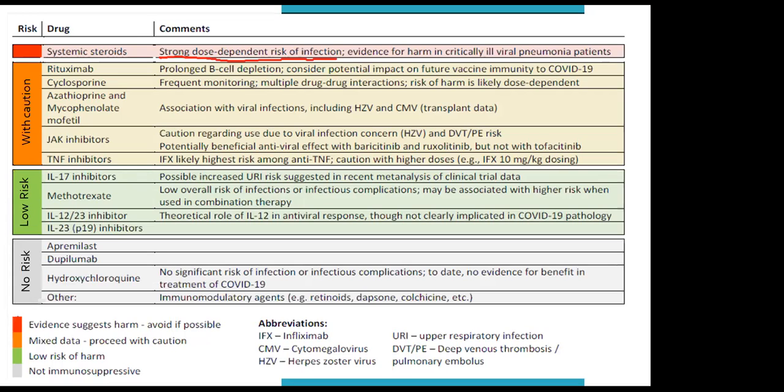Cyclosporin requires frequent monitoring. Multiple drug-drug interactions are another factor, and the risk of harm is dose dependent. Then azathioprine and MMF have been studied in detail in transplant patients, and the transplant data say that they are more associated with viral infections like HSV and CMV. JAK inhibitors again should be used with caution because they also pose the concern of viral infections like HSV, and deep vein thrombosis and pulmonary embolism risk is there. And among the TNF alpha inhibitors, infliximab has the highest risk of these problems, so caution with higher doses, like more than 10 milligrams per kilogram, should be used or avoided.